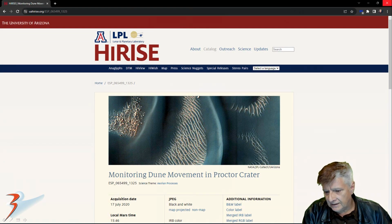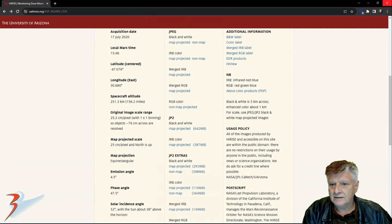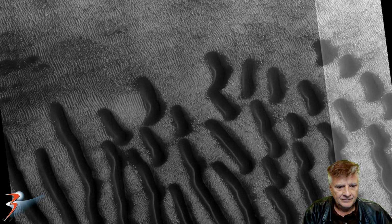And then we're looking at another photograph, also at the site Monitoring Dune Movement in Proctor Crater, acquired on the 17th of July 2020, 25.2 centimeters per pixel. As usual, I'm showing you images cropped from a JP2 black and white map projected file.